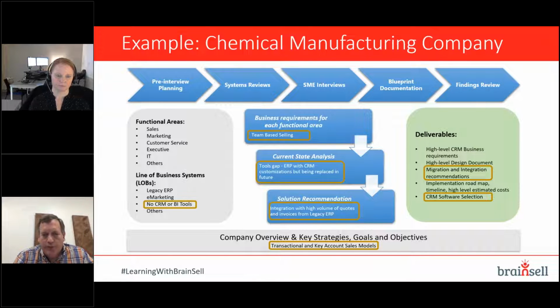And you'll see that really drove the roadmap that we put together, which was obviously to go in and pick a CRM and BI tool. The other thing from an organizational standpoint, they were really moving from a transactional sales model to more of a key account sales model. So they were going through change within the organization.